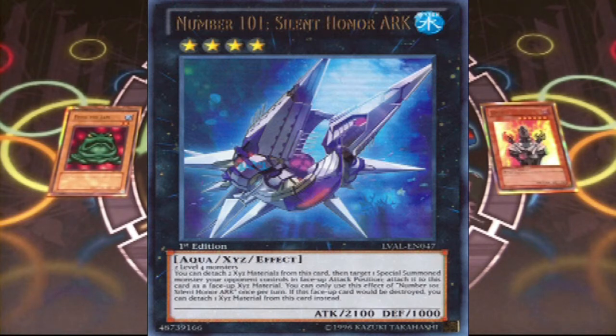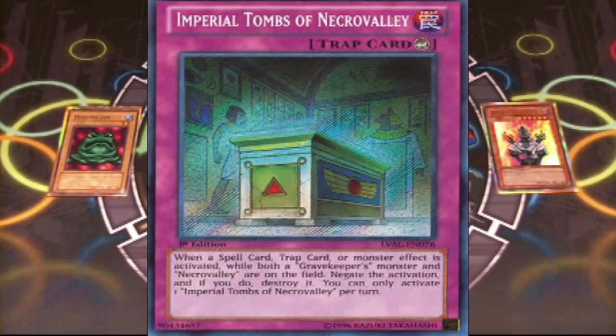What do you think? Yeah, I don't know. $60 is kind of a fair price. I mean, maybe it's a little bit too much. I think it should at least be worth more than Exciton, because it's a better card in my opinion. Just because it's not secret rare doesn't mean it shouldn't be worth more. I would agree. Next card, Imperial Tomb of NECROVALLEY.